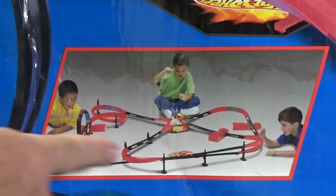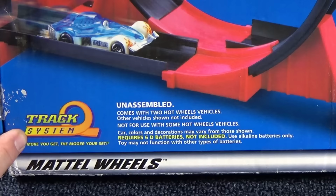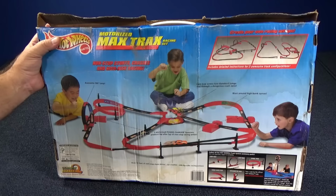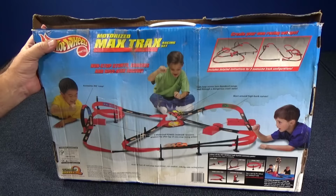Here's the loop, 35 feet of track, and in the middle they have this crash intersection right here. Here's a look at the logo that they were using back in the late 90s and probably into the early 2000s. This set's going to require 6 D batteries. If you thought the front was in bad shape, the back is in even worse shape. Lots of rubbing on the box, water damage. It's amazing that the set doesn't even look like it was used. It looks like everything's in place. I'll be counting them up.